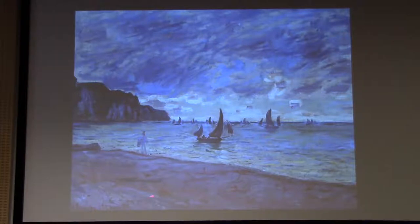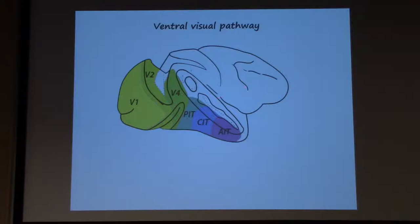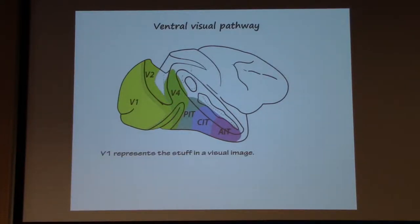For example, if you want to decide whether this is a good day to sail, or if these cliffs are good to scale, or if you want to pick a good picnic spot on the banks, for all of these things, you need to process information about stuff. In the primate brain, things and stuff are processed along the ventral visual pathway. In the first stage of this pathway, in area V1, neurons encode visual scenes in terms of local orientation and spatial frequency. So basically, V1 neurons represent the stuff in the visual image.